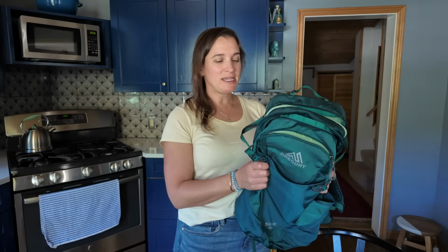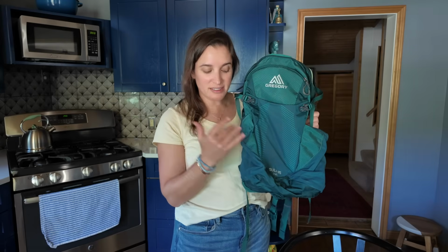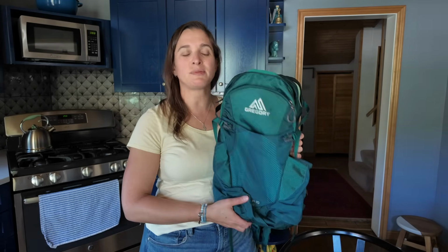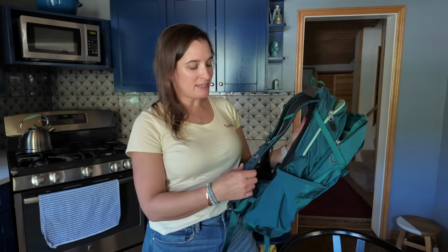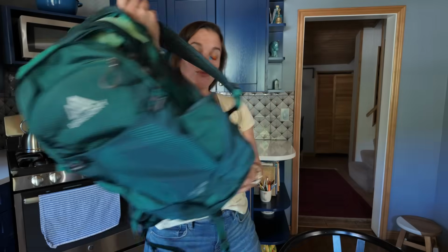But this is my ride or die. This is my favorite pack as of late. It's the Gregory 16-liter. I don't know if they have this exact one still. They tend to cycle through their products. But this is the one that's supposed to be made for a woman's body type, and I will say that it works really well for me. I am short-waisted and rather curvy, so I need something that sits well on my back and isn't too long.